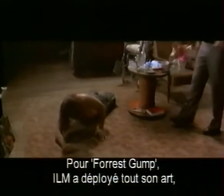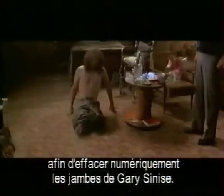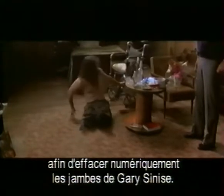In Forrest Gump, ILM used their human-altering wizardry to even more dramatic effect when they digitally removed the legs of star Gary Sinise for more than half the film.